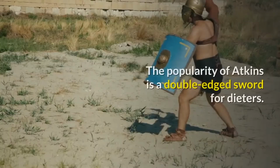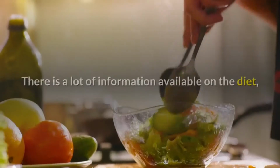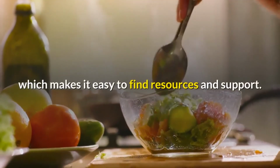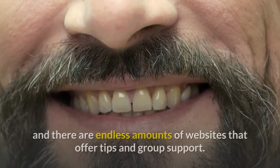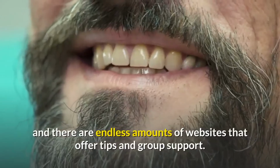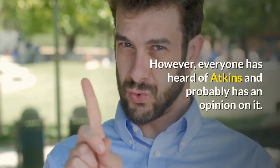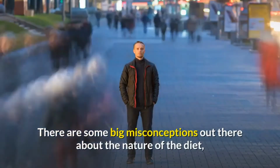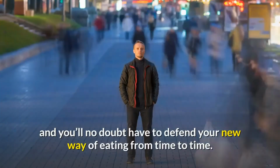The popularity of Atkins is a double-edged sword for dieters. There is a lot of information available on the diet, which makes it easy to find resources and support. There have been many Atkins books written and there are endless amounts of websites that offer tips and group support. However, everyone has heard of Atkins and probably has an opinion on it. There are some big misconceptions out there about the nature of the diet, and you'll no doubt have to defend your new way of eating from time to time.